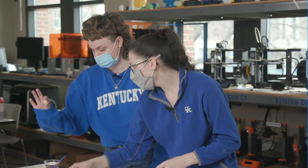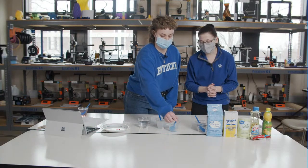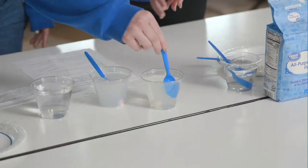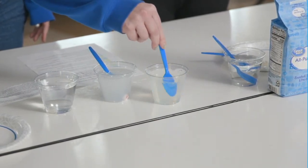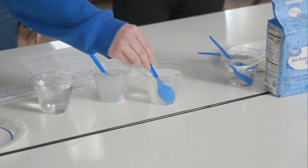So here we have a Skittle coated in a flour and water mixture. This is different than what we did before, and it has to make it through the stomach. Again, we have our lemon water here that symbolizes the environment of the stomach, and Kay is mixing it to show us how it's like the churning of the stomach acid. And we're going to see that it really is not going to dissolve.